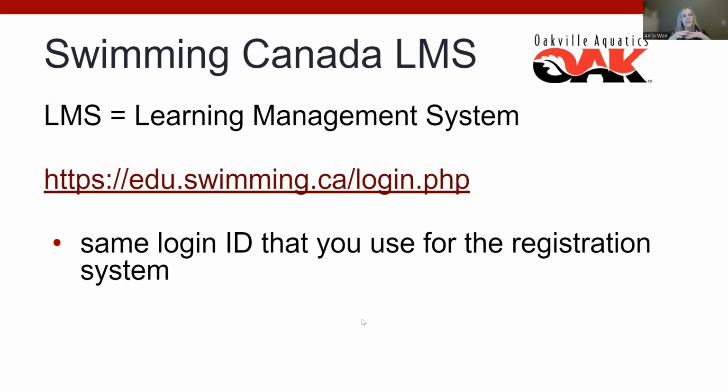So the next step that we have in our process, we talked about the first step was registration. The next step is we have 2 clinics to take. We have the Timer Clinic and we have the Safety Marshal Clinic. There are 2 ways that you can take these 2 clinics. The first way is in an in-person situation, the way I am running this program tonight. So you can sign up for a clinic, you can join it via Zoom, or you could join it in person. Both of these forms are what I'll call an instructor-led clinic, right? So a live person talking to you about these clinic materials.